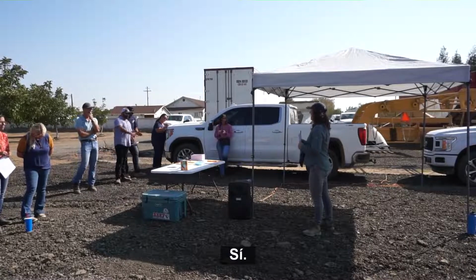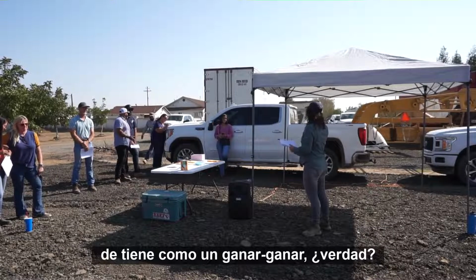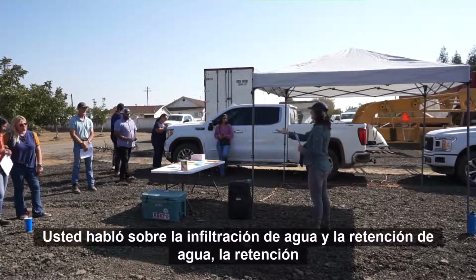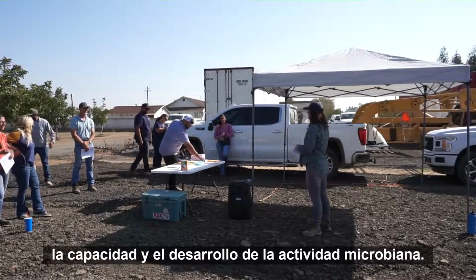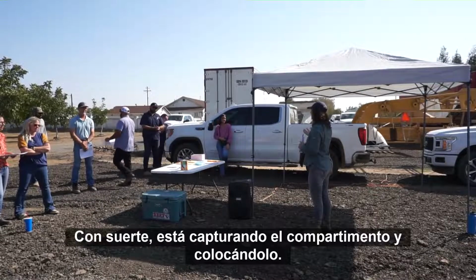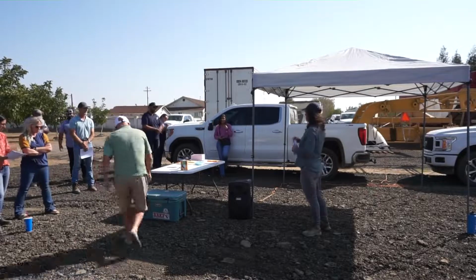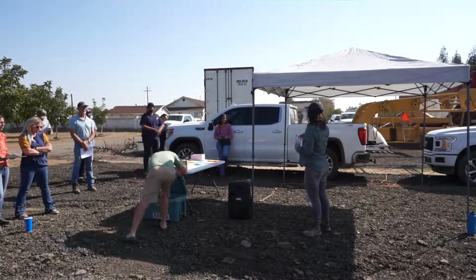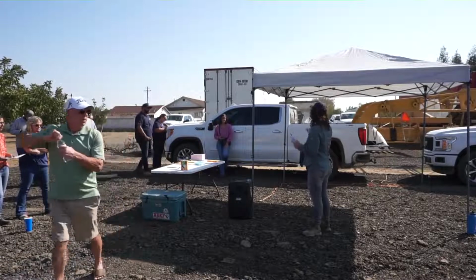Yeah. And so I guess applying all these materials is kind of a win-win, right? It helps the soil, it has the benefits you talked about of water infiltration and water holding capacity, and building microbial activity. And then it also has the benefit, hopefully, of capturing some carbon and putting that in the soil, having less in the atmosphere. So when we do the composted material, we're having that benefit as well.